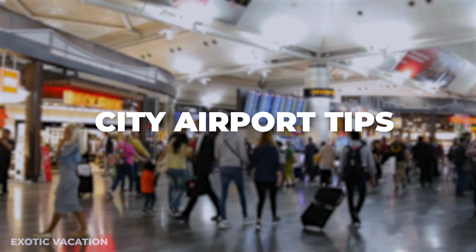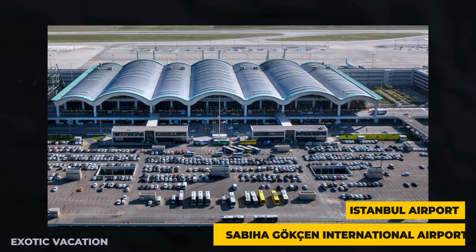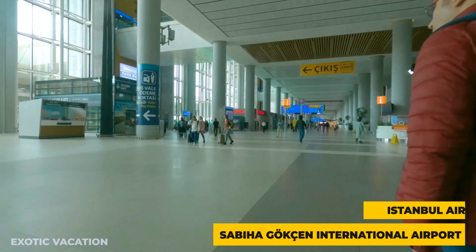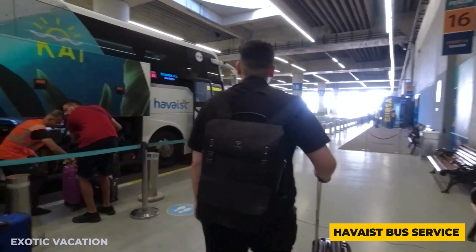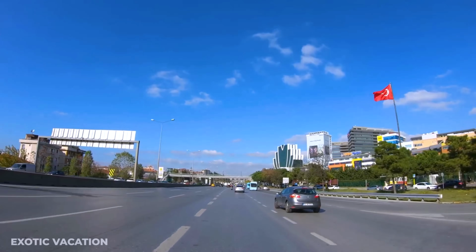City airport tips. Flying into Istanbul via Istanbul Airport or Sabiha Gökçen International Airport, you're stepping into a world of history and modernity. For a smooth start, check in at least 2 hours before your flight. The Havaist bus service and private transfers offer quick, reliable routes to the heart of the city.